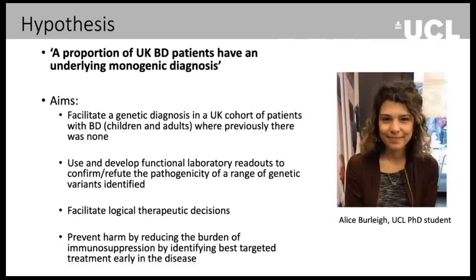So this has led to now a new PhD. This is Alice Burley, a UCL PhD student who's in the 2nd year of her PhD. And she has a simple hypothesis, that a proportion of UK Behçet's disease patients, children or adults, in fact, may not have Behçet's disease, but in fact do have an underlying monogenetic diagnosis. So the aims of Alice's project are to facilitate searching for this in a UK cohort of patients with Behçet's disease, where previously there was no genetic diagnosis explored for those individuals.